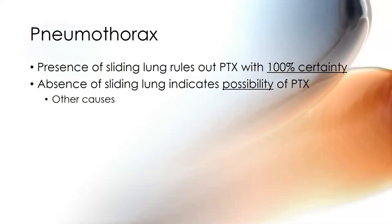So I'm going to ask again, shout out. I'm really loving all the engaged folks here. Besides you as the RT not bagging the patient, what other things could cause you to not have lung slide that is not a pneumothorax? Type in the chat.